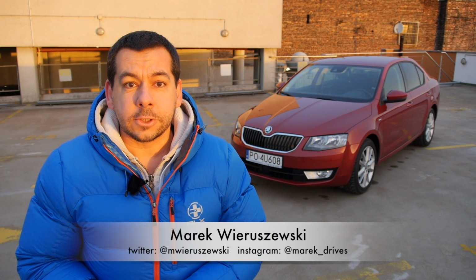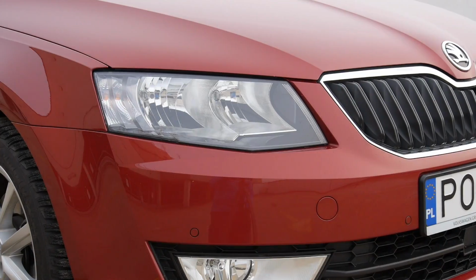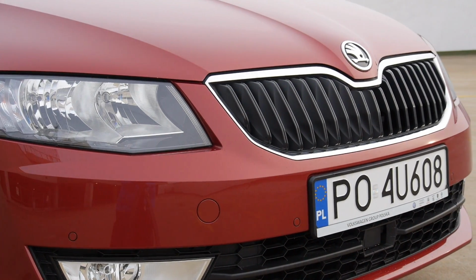This is the third generation Skoda Octavia. I realize that by the time you're watching this, the facelifted version has hit the showrooms. Never mind, I'm interested in the engine. But before we get to the engine, a few words about the car.